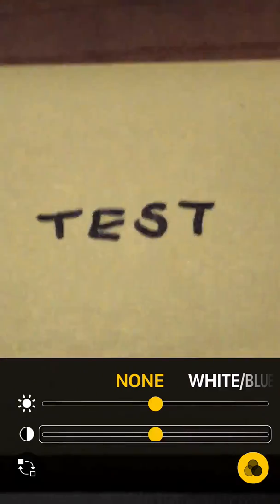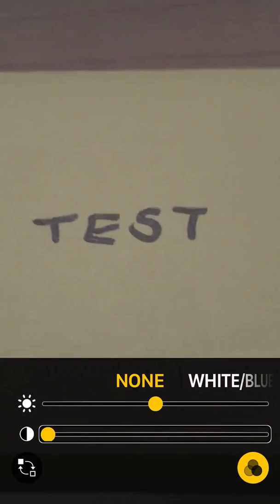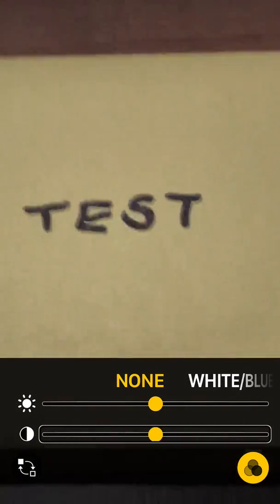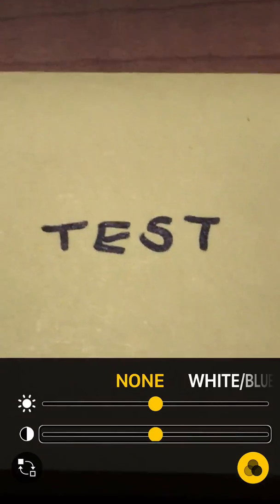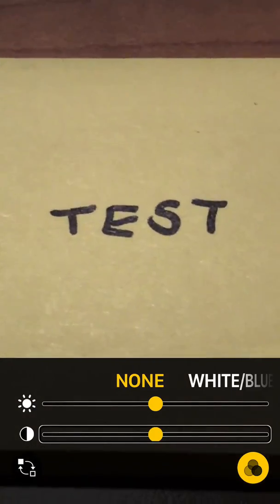90, 80, 70, 60, 50, 40, 30, 20, 10, 0%. This is the least contrast. That looks horrible at 10%. Going up through 20, 30, 40, 50, 60, 70%, then back down to 60%, 50%, 40%, 50%, 60%, 50%. Well, it's about mid contrast. And that really is all there is to it.